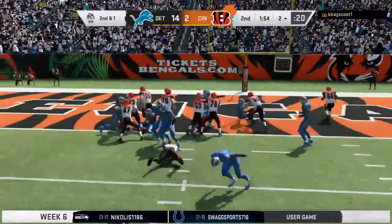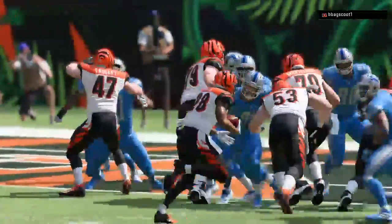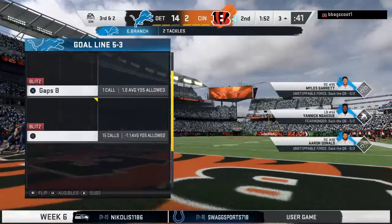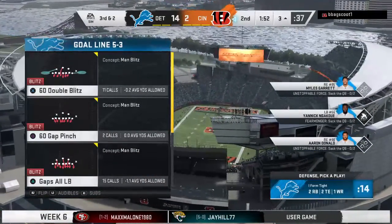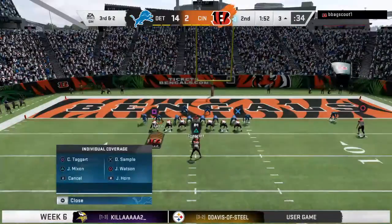On 2nd down, here's Mixon. And he is met quickly in the backfield. Down he goes, folded like a lawn chair. The Lions will use the first of their timeouts. It's just their first, so they'll have 2 remaining here before we get to halftime. Play number 9 set to come here on the drive on 3rd and 2.